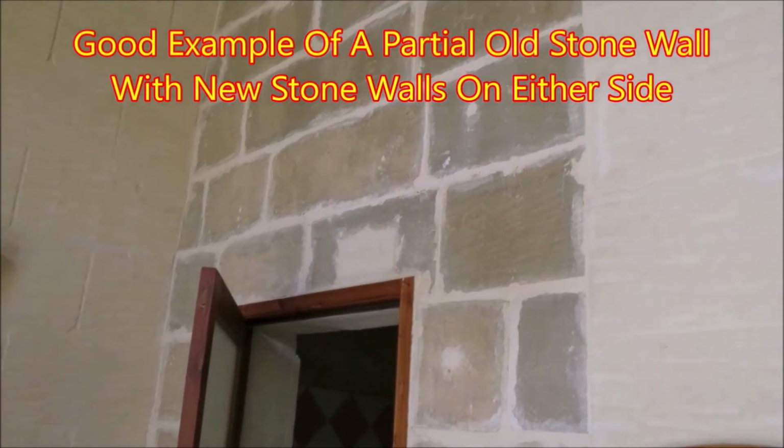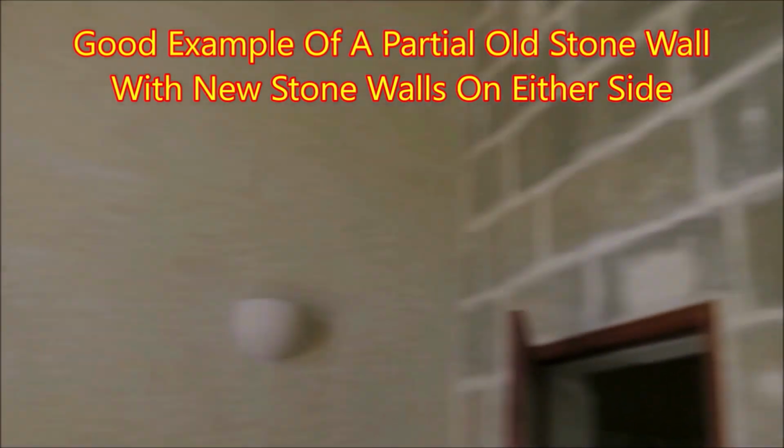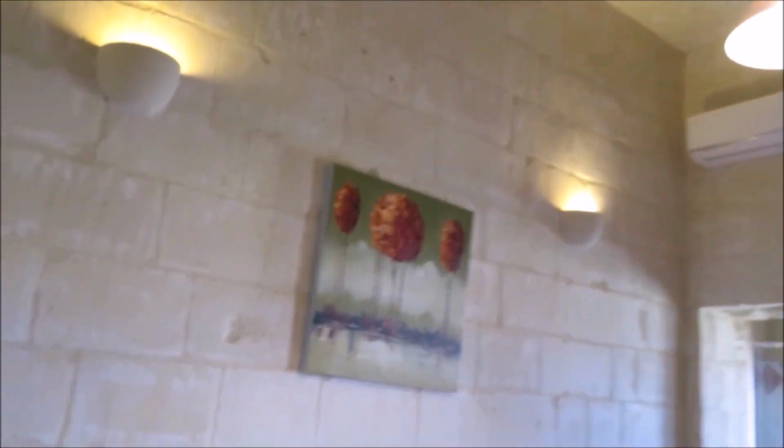And that wall you can see is completely original, as compared to the new wall. Compared to this one on the side. Yes, that's a good comparison. And you can see that's a new one there. So you can see. And then this is the main bedroom.